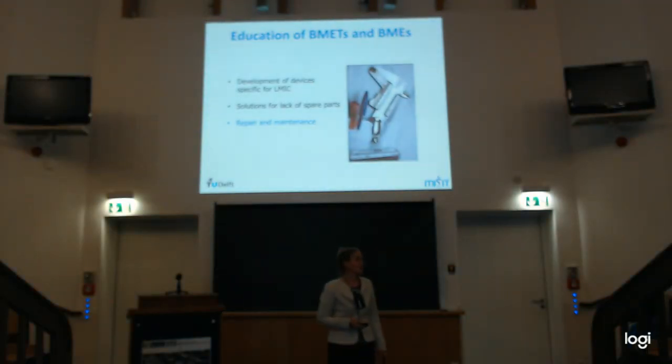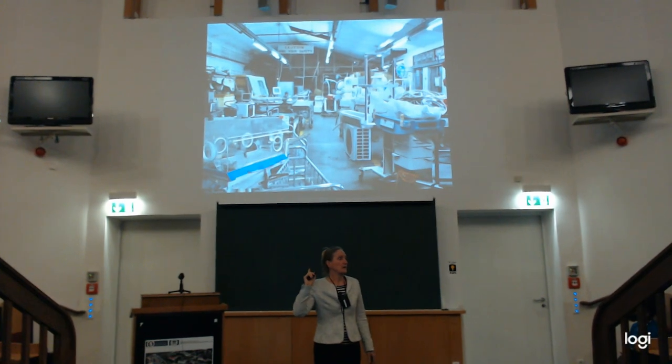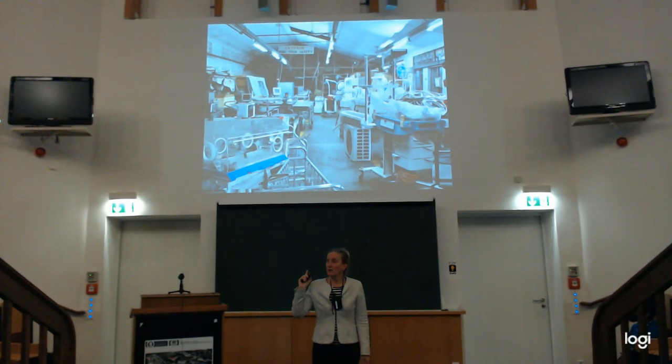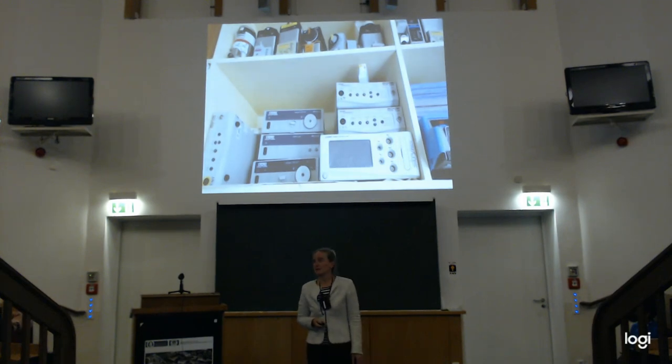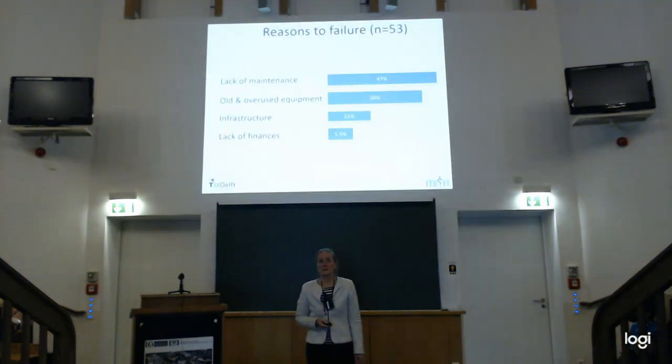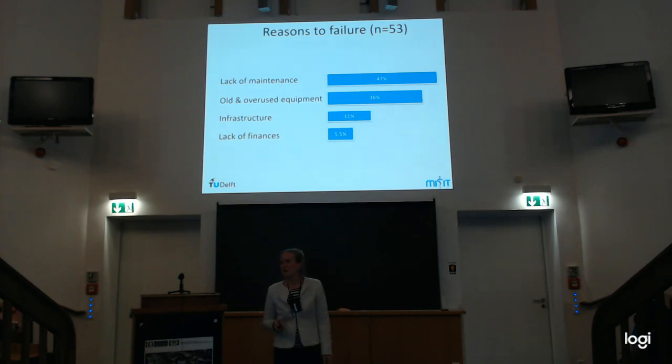And finally, also repair and maintenance. This is a picture of an engineer. We do need a lot, but there is a lot of equipment there that we cannot use because they cannot maintain and repair it. So somehow we need ideas here. The reasons for failure are maintenance of the old used equipment, infrastructure, and also finances to repair and maintain.